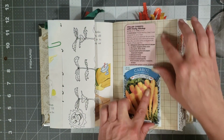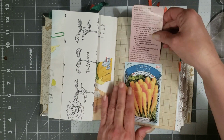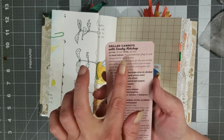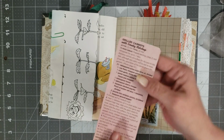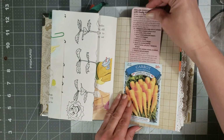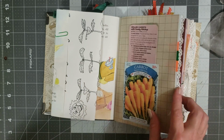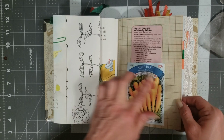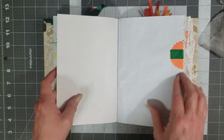And then here you have a pocket out of a carrot seed pack. And then we have this cute journaling page, or journaling tag. And it's a recipe, grilled carrots with smoky ketchup. That's questionable. I don't think I would like those two together, but you never know. And I love the vintage graph paper that she put it on. I love this pocket.